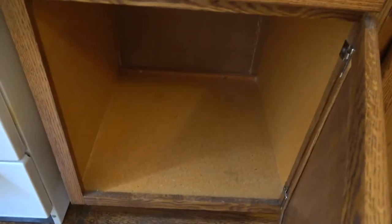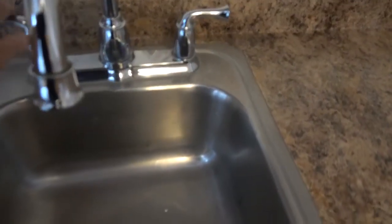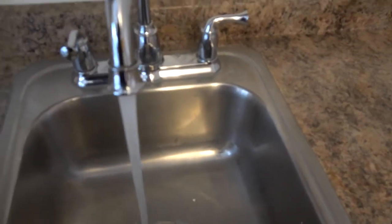The lower cabinets are much larger. Stainless steel sink. We'll turn on the hot water. Excellent water pressure. We have a couple of hooks. More cabinets above.